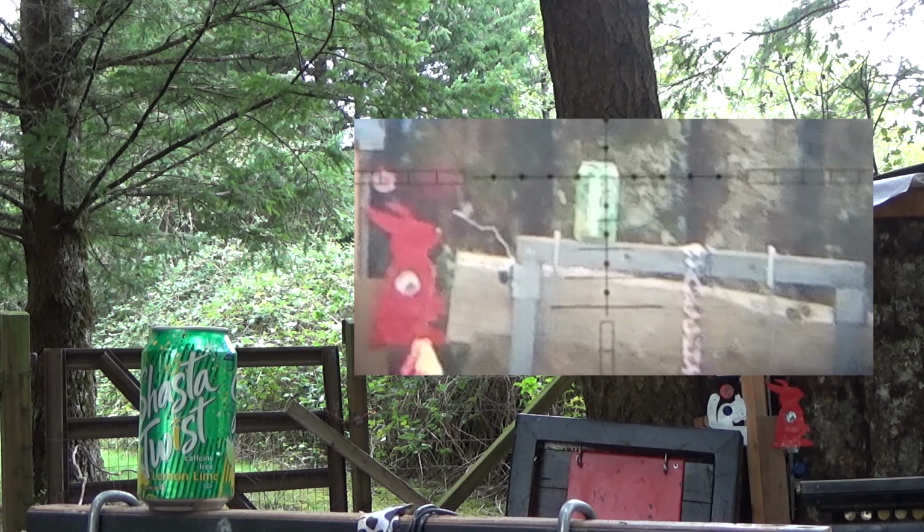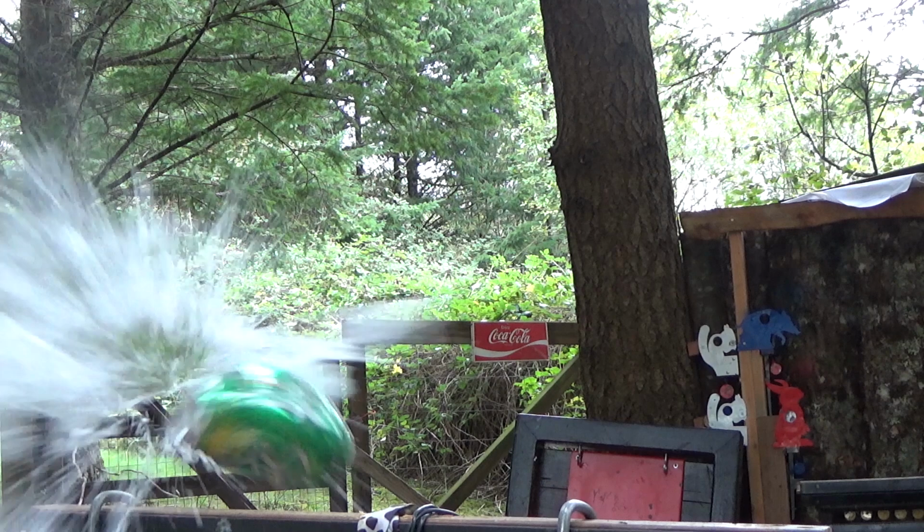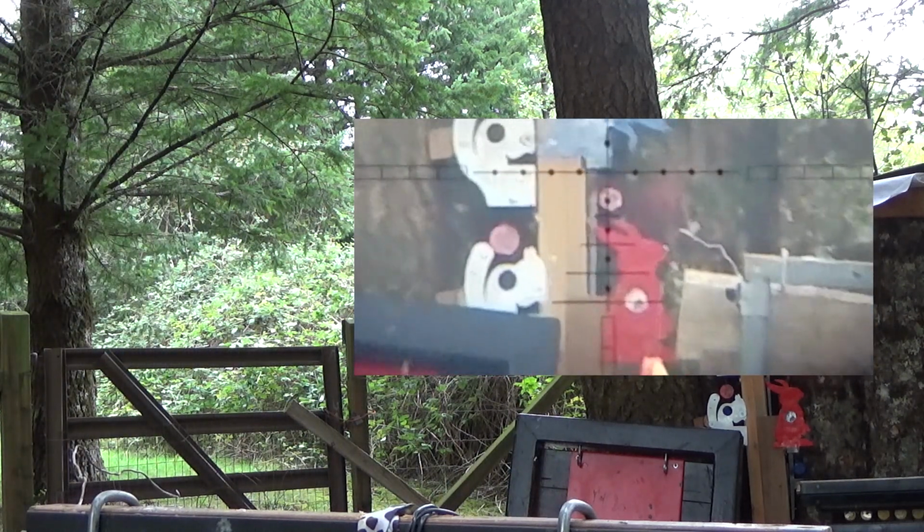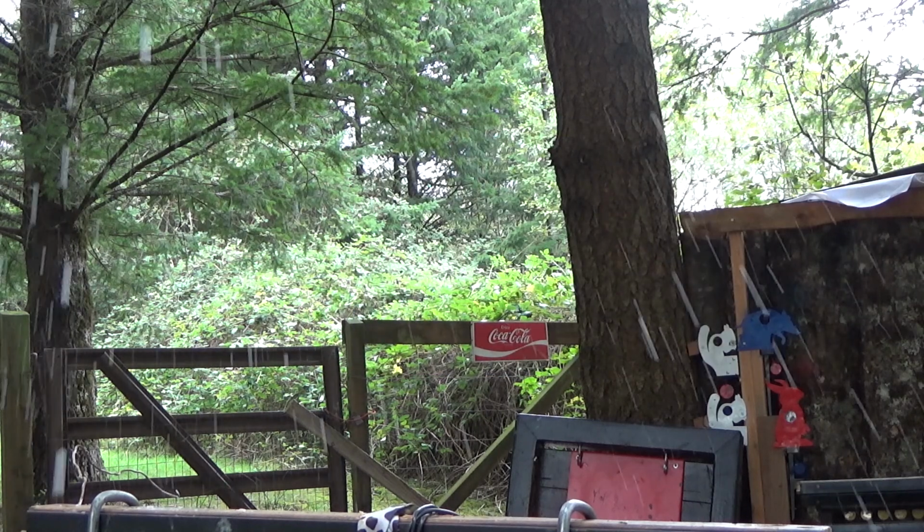Ooh. Darn, I think I hit it on the first one. Ooh. Darn, I think I hit it on the first one. Look at that. Look at that noise. 55 yards.